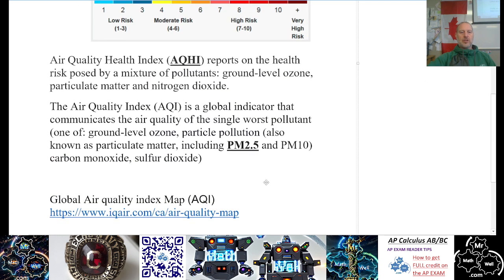Okay, so we're going to take a look now at this global air quality index interactive map. I came across this the other day. It's awesome.